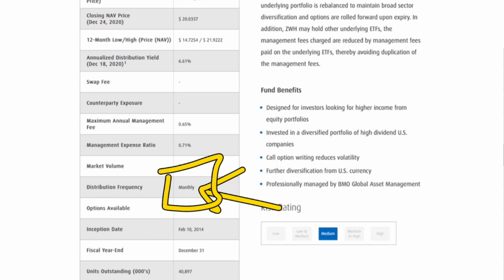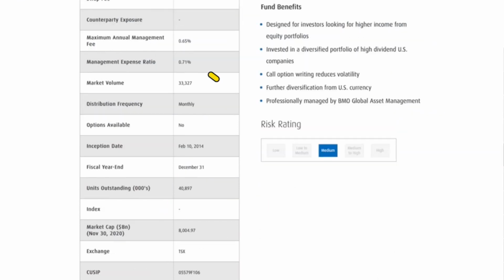So if you're retiring or if you're looking to have yourself a backup income in case your main source of income goes away, then this is a fantastic way to do it. Now, the market volume is not bad for an ETF. It's 33,000 shares roughly per day on average. So personally, I like that. Anything above 10 to 15,000 for an ETF is good.